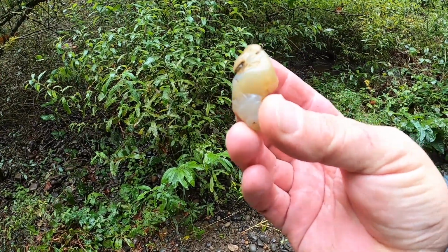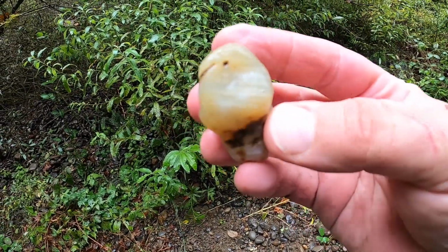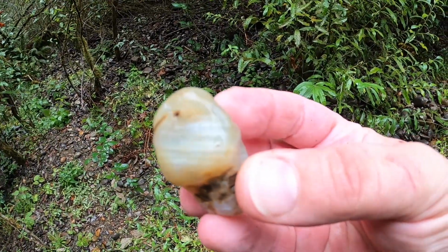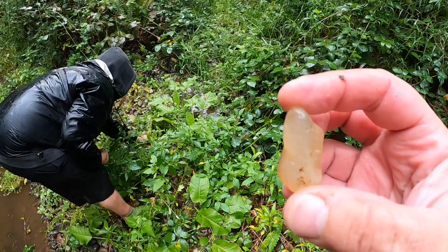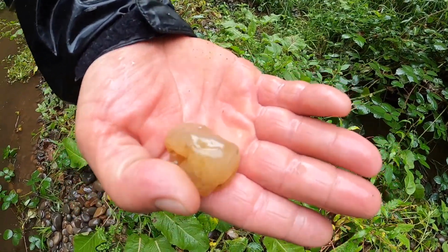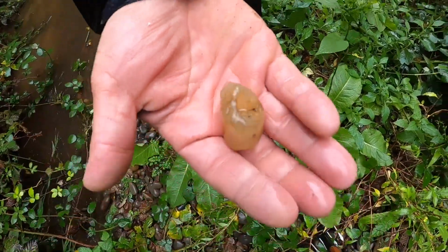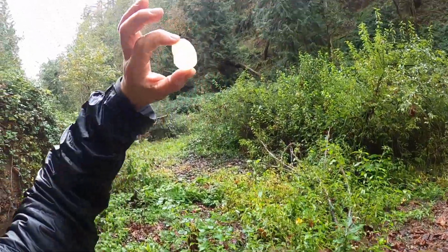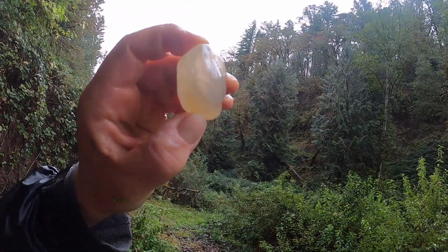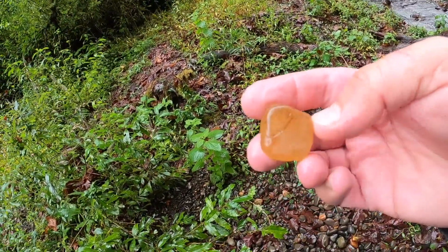Found a pretty good size one. Got some beautiful banding in there. Just spotted a nice little clear. Found a beauty in the brush. Nice chunk, big old pocket in there. That's awesome. Look at that. Beautiful clear. See my finger through it almost. Got a nice little orangey.